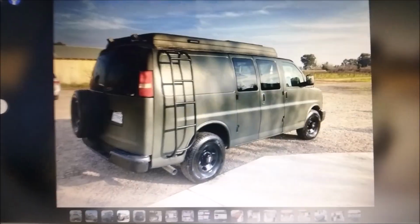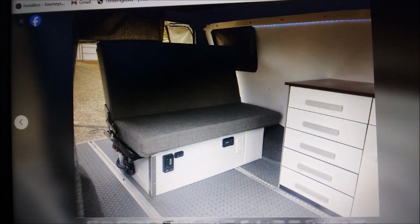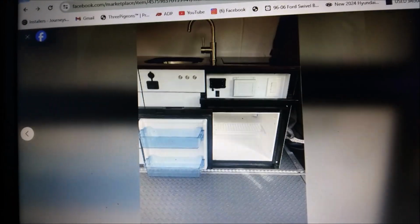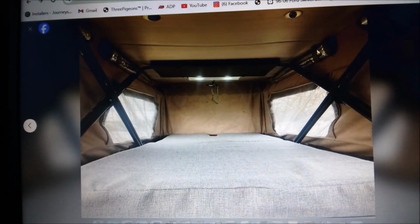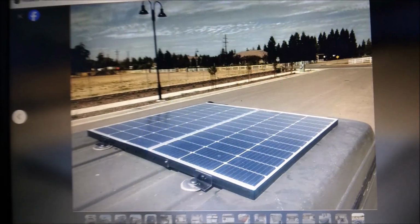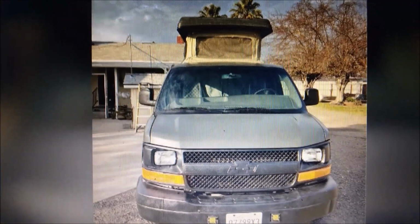Good looking van. Good looking interior. Very simple build. Lightweight according to the ad. Wish I knew what engine was in this though. Hopefully the 6.0. So there you go. A nice GM van for sale, only 70,000 miles. Looks good.